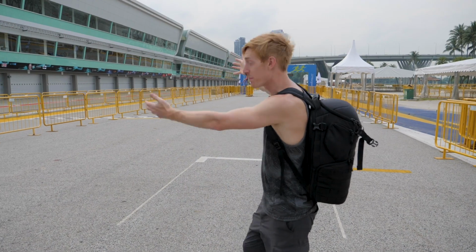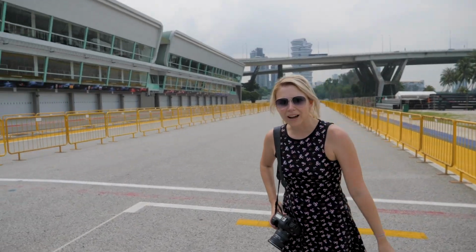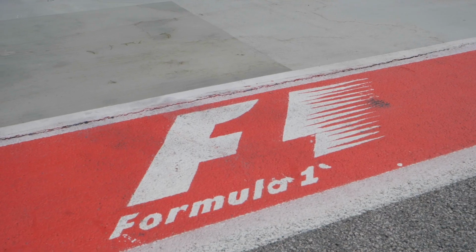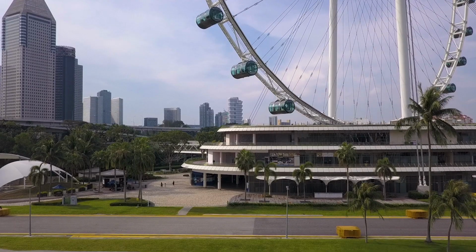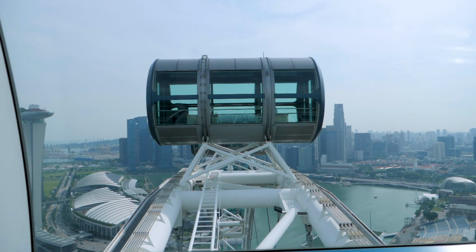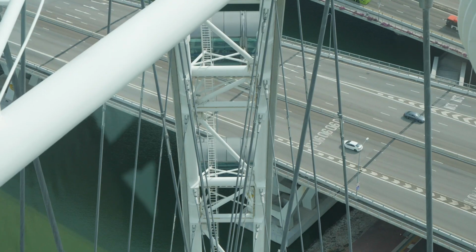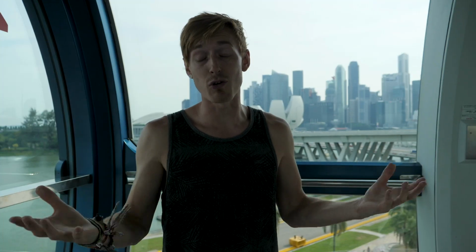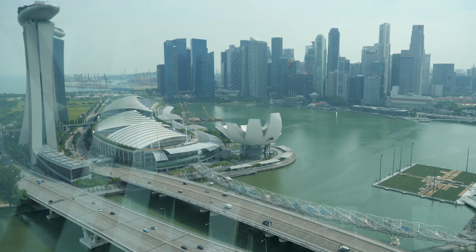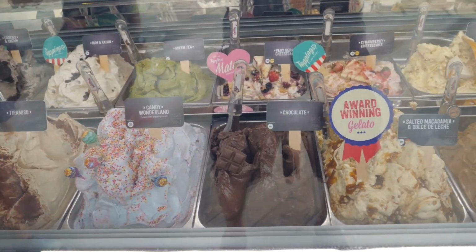We've just found the pit lane with the starting straight right here. So of course we had to walk all the way down and find pole position, and this is it. The Singapore Flyer is right next to the pit lane of the Formula 1 track, and it costs $33 per person. It takes about half an hour for a full rotation. That's how long you have in one of these little pods. That was amazing!